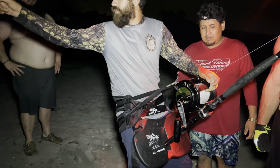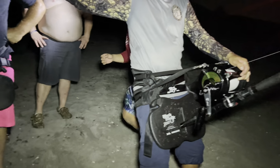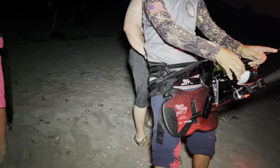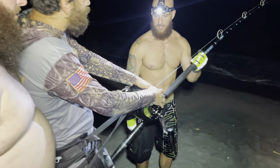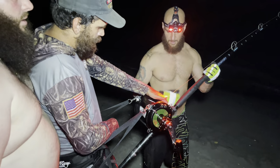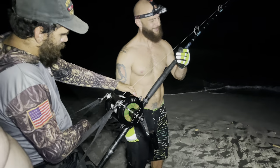You're probably gonna want to move that rod though, since he's running south. We're gonna start sidestepping. Hey, bring your rod. 1,000 pound fish right here, for sure. Oh my God. Jesus Christ.